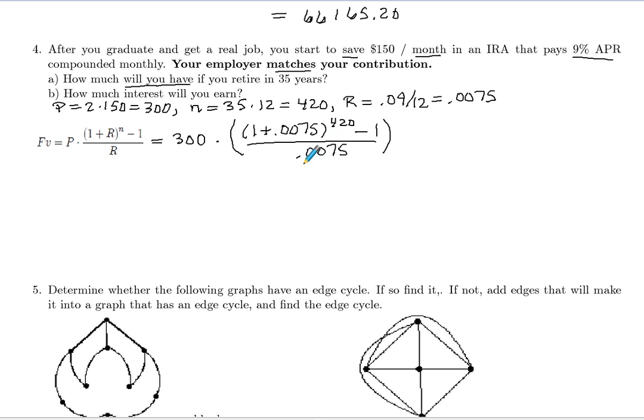If you do that for this inside here, you should double check on your calculator, you get 2941.7844. You've still got that in your calculator, then times 300. And you will get 882,535.34, or something pretty close, depending on the accuracy of your calculator.